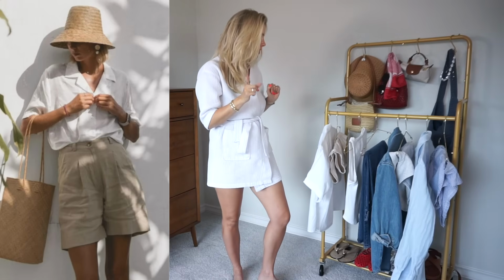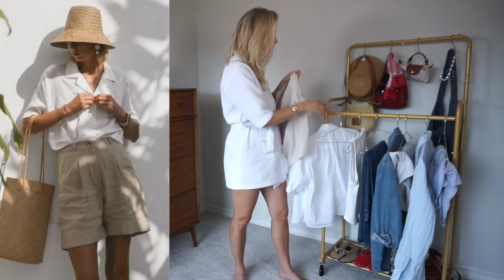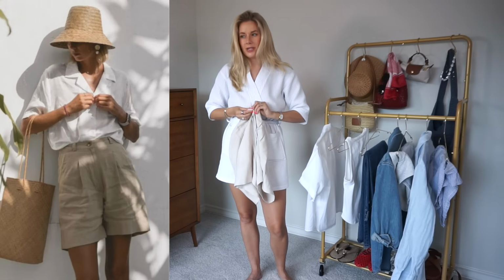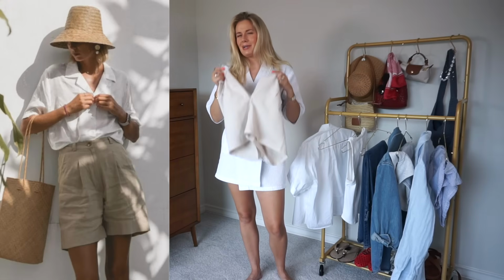Let's start with adding our little tan shorts. I've had these for a long time. These are from Riojas. Maybe not that long, but a while, okay? So let's pop these on. They're a little bit of a longer trouser short. Not as long as hers, I don't think, but I think they'll get the job done. So let's pop these on.